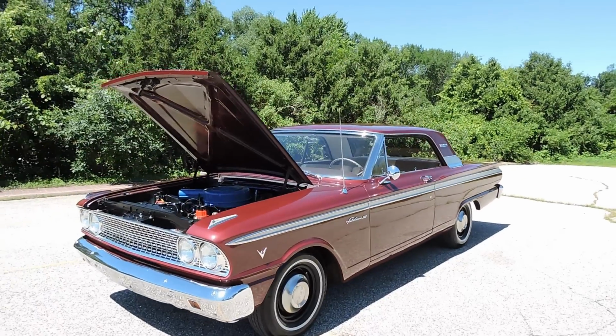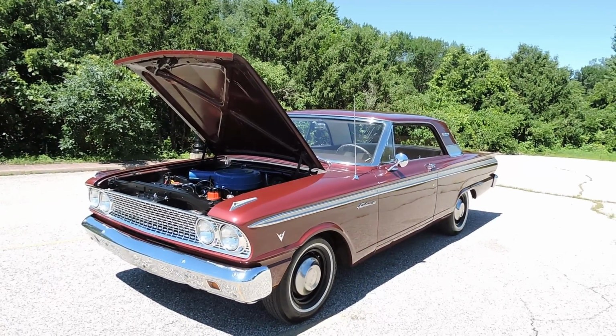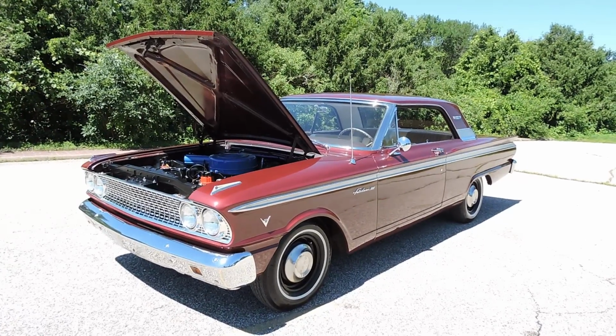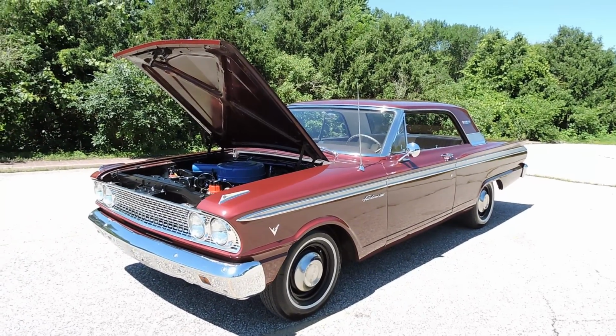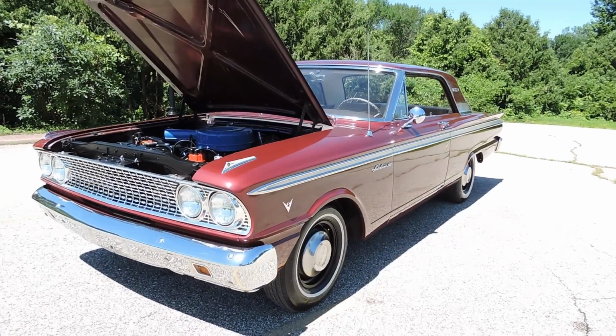This car came from the factory in that dark, deep red metallic. That's exactly how it is today. It's had at least one repaint in its day. Not original paint anymore, but it was done years ago, and it's got that original paint patina to it.